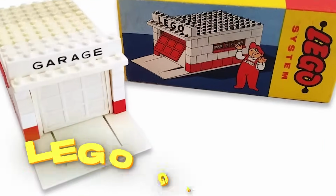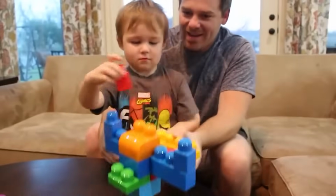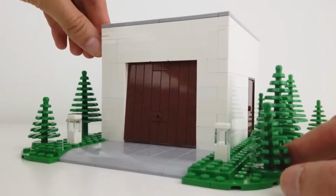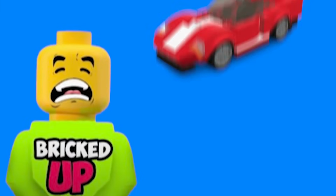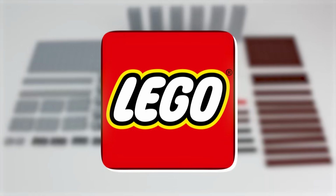And let's start with the first set LEGO ever released, the LEGO Garage. LEGO during its first couple of sets were far less focused on the mainline media and instead wanted to give kids the ability to build things that they could find around them. This is where the LEGO Garage came in, a tiny set only consisting of 69 pieces, with most of them just being white building blocks. I mean, it didn't even have a car. However, this set was the first official LEGO set and started the company off with a bang.